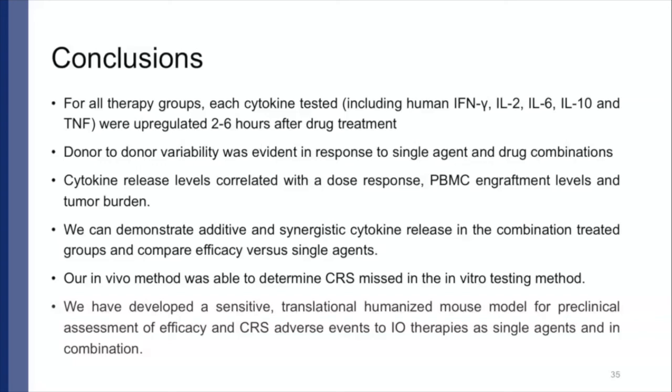So in conclusion, we have developed a very sensitive translational humanized mouse model that can be used for preclinical assessment of both efficacy and cytokine release adverse events in response to immuno-oncology therapies, both as single agents and in combination.